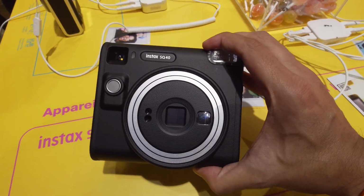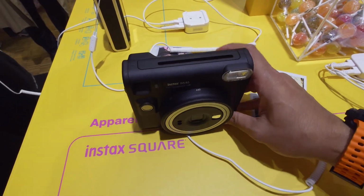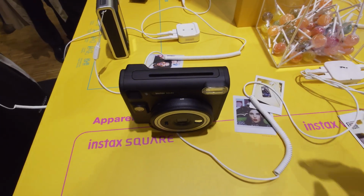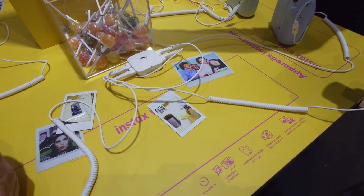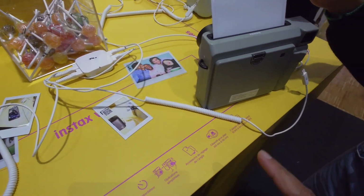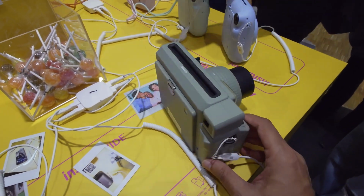Maybe who would this appeal to? Maybe when you just want to be able to print photos, and once again, more of a party, family gathering style. And here you don't even have to worry about syncing or whatever, right? You just have the printing mechanism built right in there.